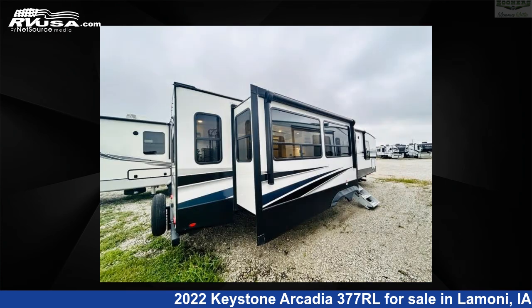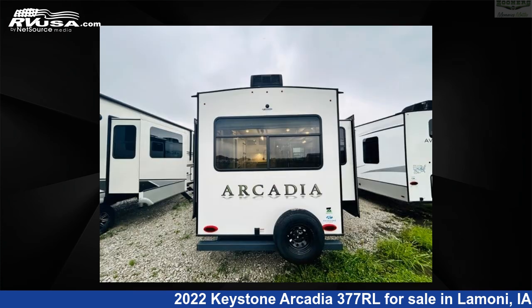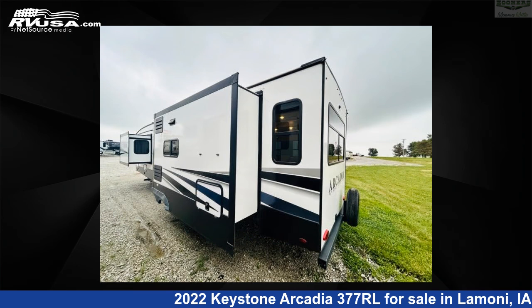This used Keystone is 37 feet 0 inches in length and features sleeps 4, slide-out, and 66 gallons fresh water capacity. The floor plan layout of this travel trailer features front bedroom, kitchen island, rear kitchen.